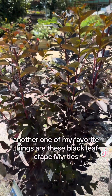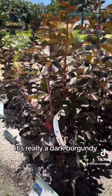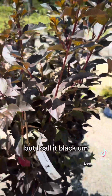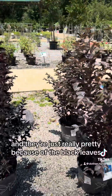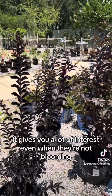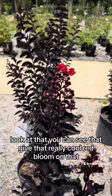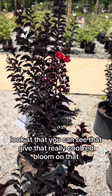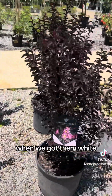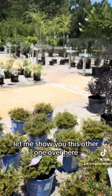Another one of my favorite things are these black leaf hydrangeas. It's really a dark burgundy, but I call it black. They're just really pretty because of the black leaves. It gives you a lot of interest even when they're not blooming, but when they do start blooming, look at that, if you can see that. Get that really cool red bloom on that one. We've got them in white, we've got them in pink, and let me show you this other one over here.